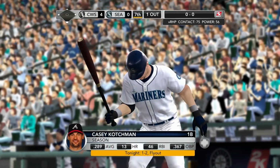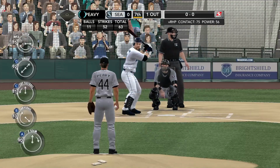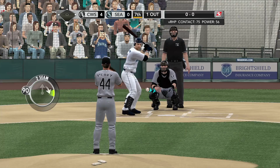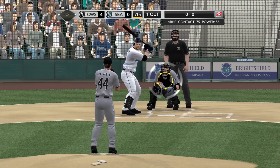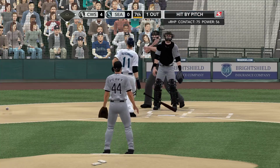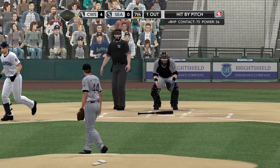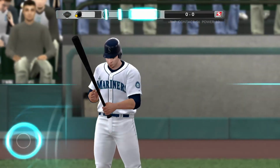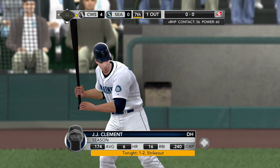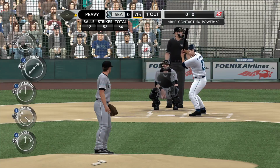And it's Casey Kotchman now. He singled in his last at bat. Here's the first pitch. And this is inside, and that hit him hard. I think it's safe to say, Gary, that's going to leave a mark. That hurts from over here. One out. Runner on at first.